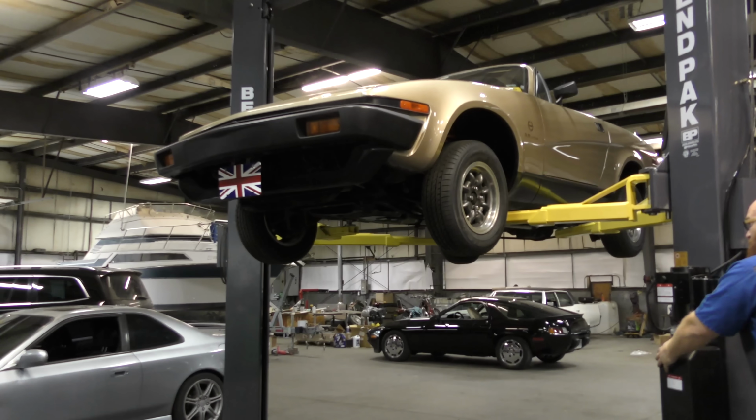We have fixed many of his cars. He keeps bringing us more of his other cars, his small collection that he has, and we are very happy to work on Bill's cars for him.